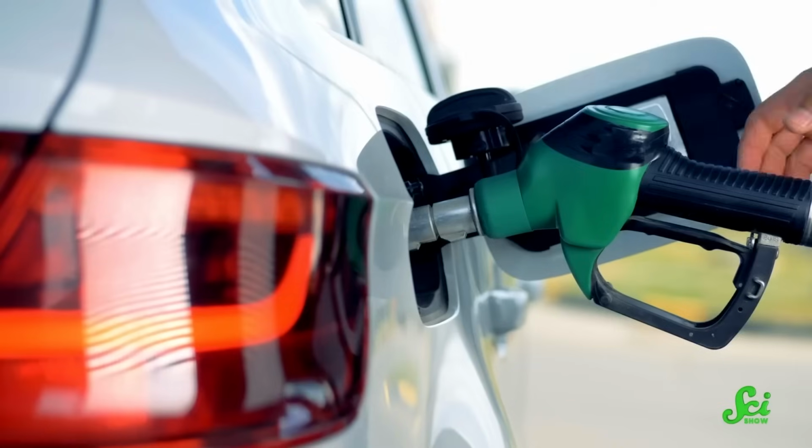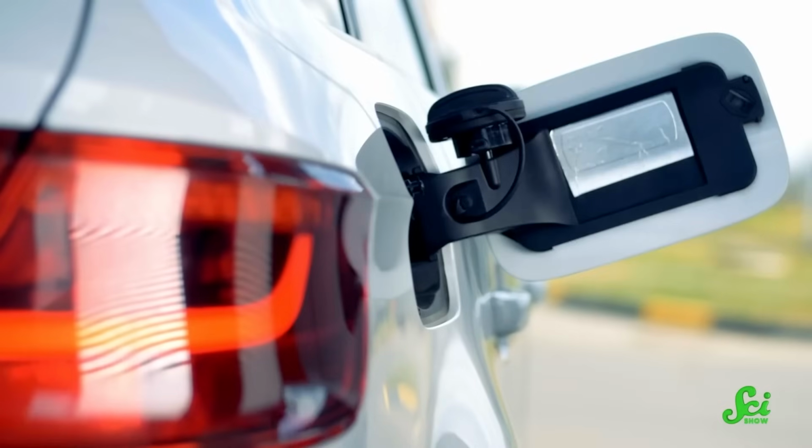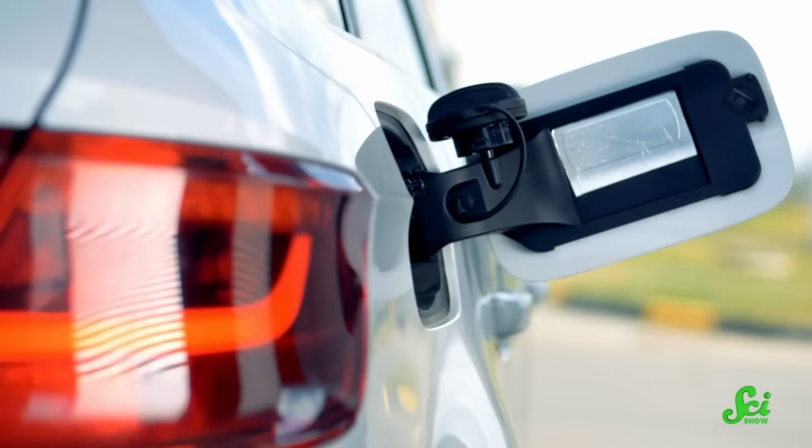So that's a bit terrifying, but the good news is if you're not a professional pumper or around gasoline a lot, the amount of benzene you're exposed to shouldn't affect you. Still, it may be best to keep the time at the pump to a minimum.